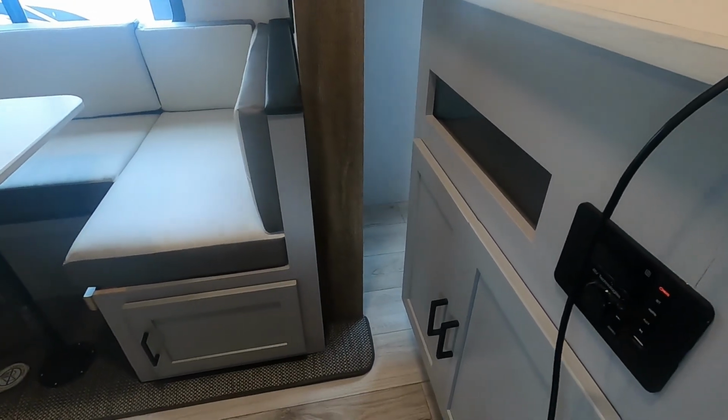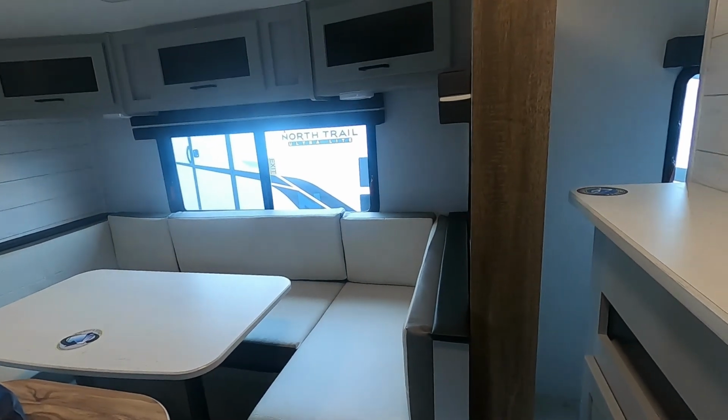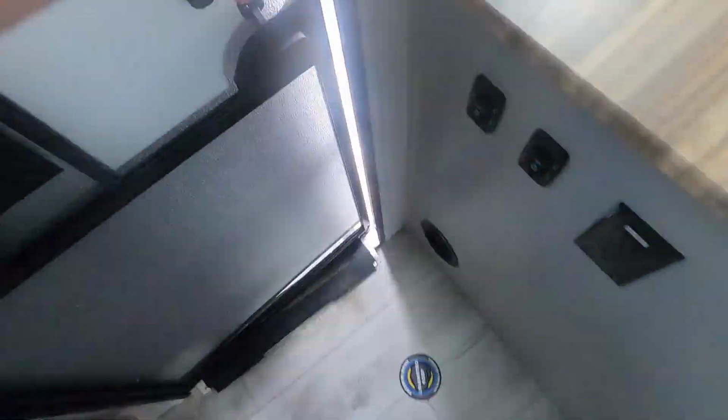Important door to have closed down there, and make sure it doesn't catch your slide. These utilize about every inch they can. Slides in, shut our lights off, exit the unit.